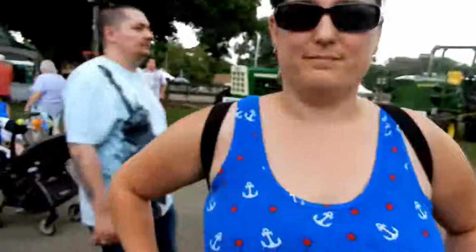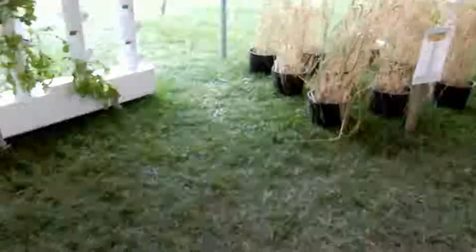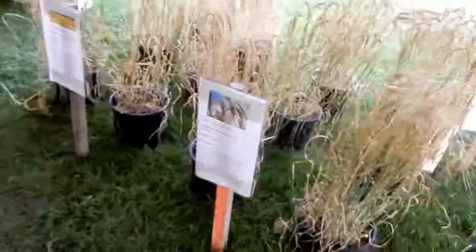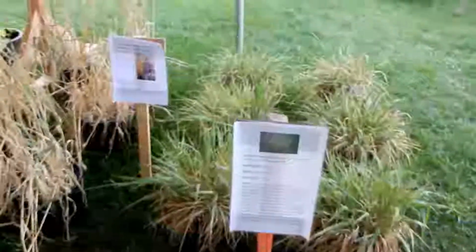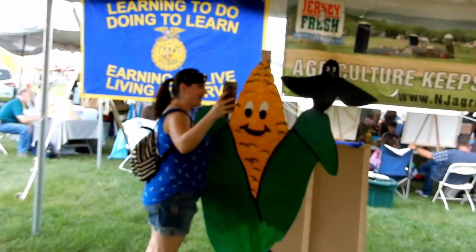Well, let's take a look. Where do you want to start? Start at the beginning, of course, like a book. Here we go. Some things I'm a little more familiar with. Various types of barley, hops. Very nice.